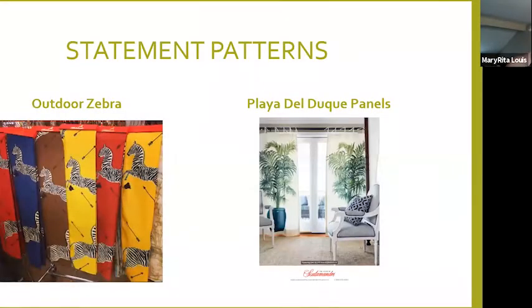Statement patterns like the Scalamandre zebra are available on outdoor fabrics. This iconic pattern was actually designed by Flora Scalamandre in 1945 for Gino's Wallpaper at the restaurant in Manhattan. And it was actually there until the restaurant closed in 2010. And then on the right, you can see our Playa del Duque panel. This is from the latest Old World Weavers Element 6 collection.